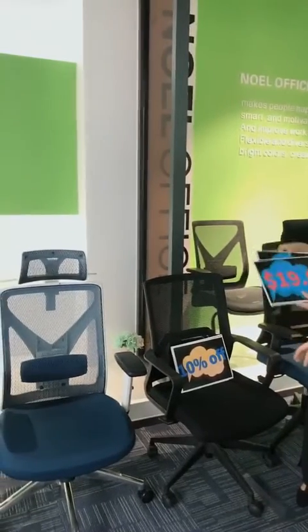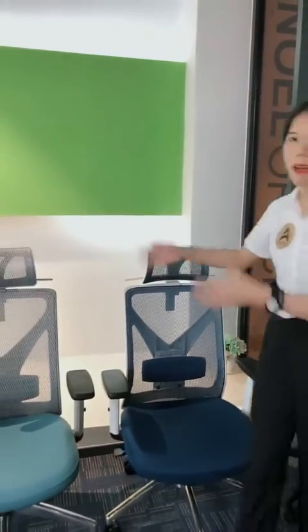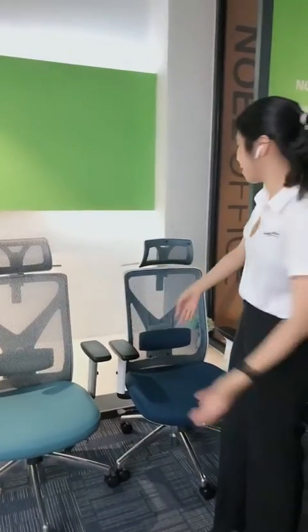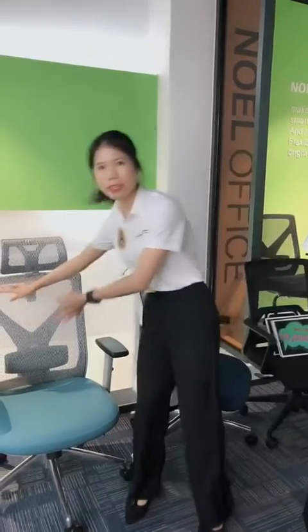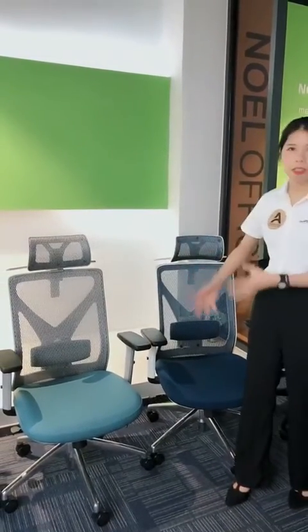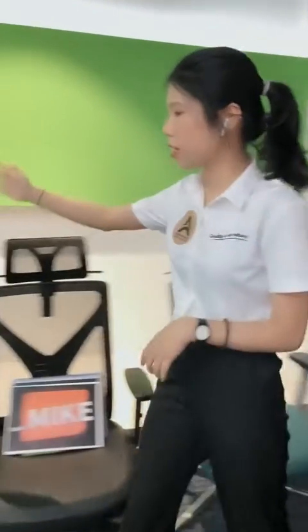We can also ensure a 3 years quality warranty. Yes, and this is the model number here. And this is our wholesale model, also with the first time meeting with our customer and my dear friends. Don't forget, these chairs are our hot selling models. So contact us now and we will give you the details.